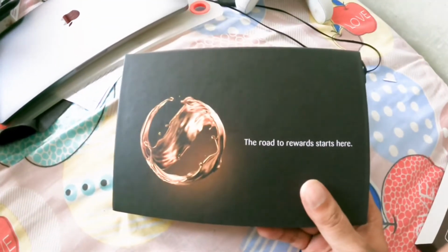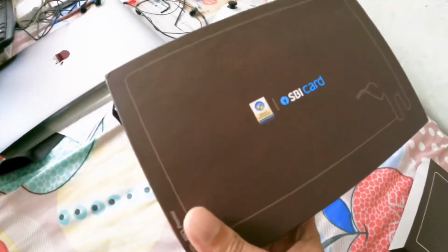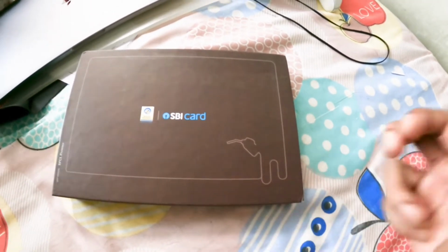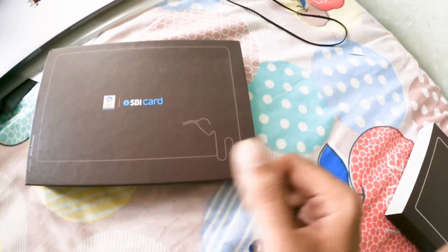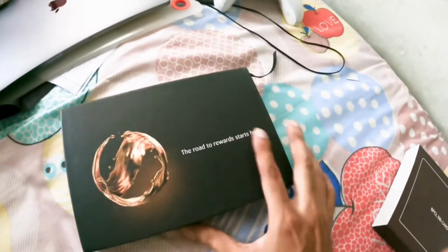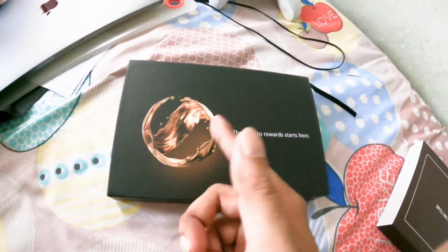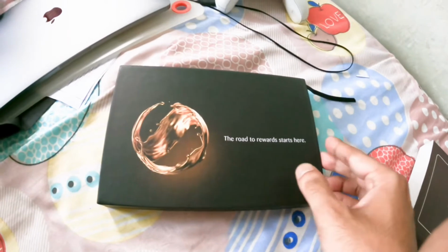This is the box. The box looks really nice and premium. It's like a diary. Again, SBI Card and Bharat Petroleum logo on the back, and you can notice here one really cool design of a fuel pump hand machine kind of thing, which just delivered the fuel, which indicates this is a fuel card, and it reminds you that you are getting fuel, right? Very nice touch from whoever has made it. And on the front side we can see one logo in a circle which resembles petroleum, either diesel or petrol, and it says the road to reward starts here. It's really a rewarding card.